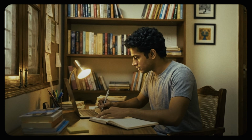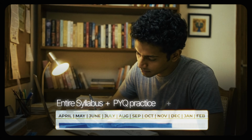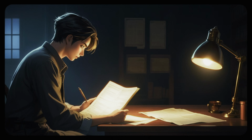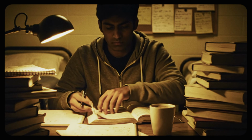Let me share quickly the best timeline to follow. The goal is to finish the entire syllabus by November end, including practice of previous year questions and creation of short notes. During this phase, if you realize you are lagging behind, increase your study hours. The months of December and January should be dedicated exclusively to revision and full length test series.